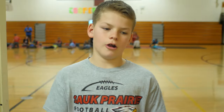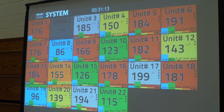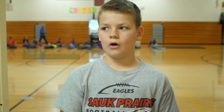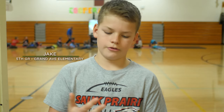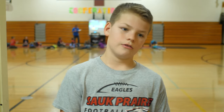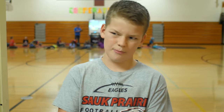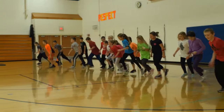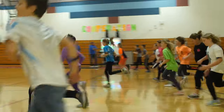It kind of keeps track of your heart. If your heart's at like 98, that's kind of blue. Red's like when your heart's beating constantly. So orange too, but blue is when it's just calm, and then same for green. Yellow is kind of in the middle. It really helps me because I get to see what my heart is doing. Now I can notice when I don't have the heart rate monitors on.